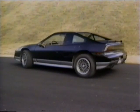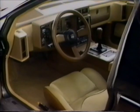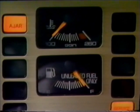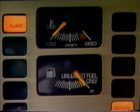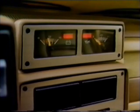But bodywork is a matter of taste. Has the Fiero GT improved as a sports car? Well, inside, the answer is yes, even though changes are few. Instrumentation has been upgraded. The temperature gauge is now located in the center of the instrument cluster, and it's joined by an oil pressure gauge and voltmeter on top of the center console.